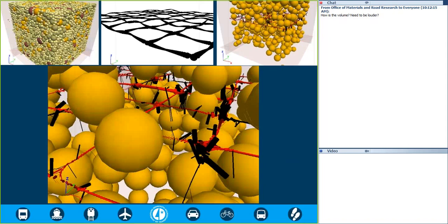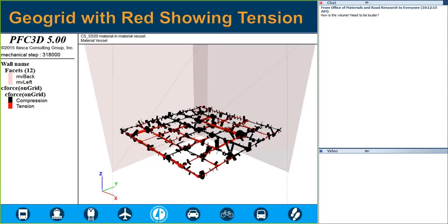So you zoom in here a little bit. The upper left corner is the class 5Q gradation, again spheres, but the roughness of the particles is increased to simulate angular material. And then if you essentially erase the particles, you can then see the grid. And as part of an explanation of how this grid actually works, the red here, the balls have just been made clear, and so the grid, the red is in tension, and the black ribs are being compressed a little bit based on how the rock is impacting that grid.